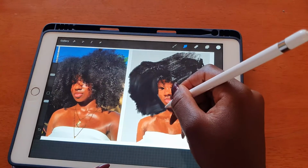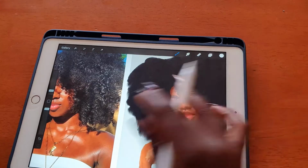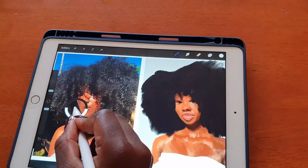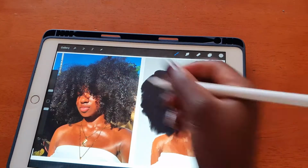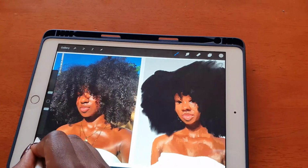The hair is always my favorite part to do. For the afro, all you need to do is just go with the curls. The curls might be falling in every single direction, but that's the fun of it.